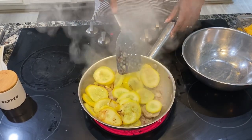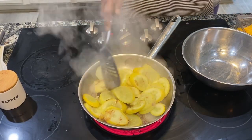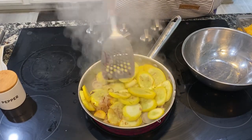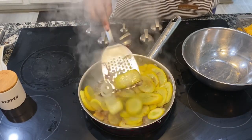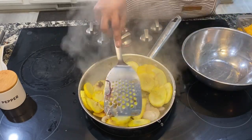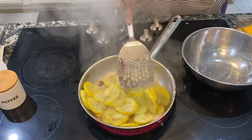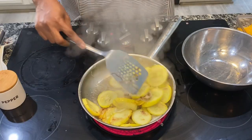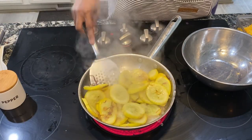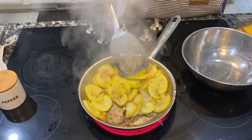I want to cook it long enough for the onions to caramelize, kinda get a good flavor on and a good sear on the squash, because it's going to cook more in the oven. Now, if you cut your squash too thick, you might need to spend a little bit more time on this part. And if you just like this part, don't even worry about taking it to the oven. Just eat this and be happy.